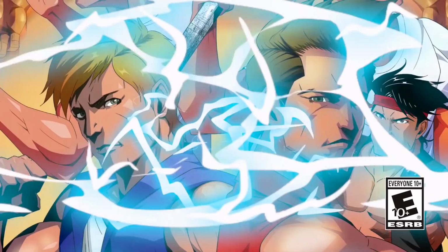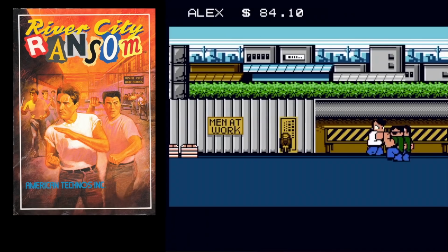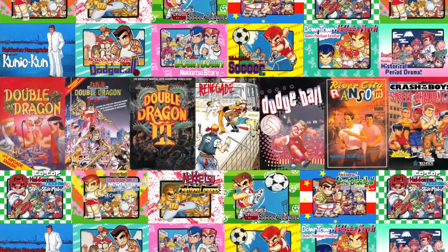Now just to start out, you are getting 18 games in this collection for only $10, setting the average price at almost 50 cents. And although these are retro titles, a lot of these are classics, like Double Dragon 1 and 2, Super Dodgeball, River City Ransom, and Renegade. Not to mention a lot of titles that were actually never released in North America, but are almost just as good in the Kunio-kun section.